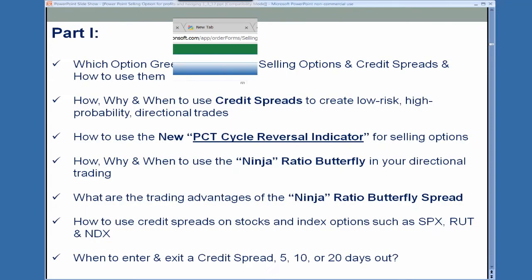Now, in part 1 of the course, you're going to learn the option Greeks. These are vital for selling options and credit spreads. You'll learn how to use these Greeks, and how, why, and when to use credit spreads to create low-risk, high-probability directional trades. Also in the course, you'll learn how to incorporate the reversal indicator for selling these credit spreads. And then you're going to learn how, why, and when to use the ninja ratio butterfly for your directional trades, and the trading advantages of incorporating these ratio butterflies.